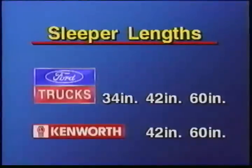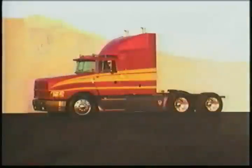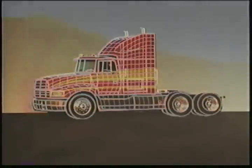Kenworth offers two sleeper lengths, a 42-inch and a 60-inch. The Aeromax offers a 34, a 42, and a 60-inch sleeper. More choice for our customers. Kenworth sleeper is aluminum sheets riveted over a framework. A good method. It's the way the old Ford sleepers used to be built. A year ago, we went to a more advanced design, a monocoque construction that eliminates that internal framework, uses a smooth coach joint design, and that eliminates exposed rivets.